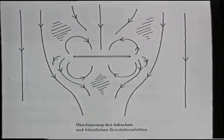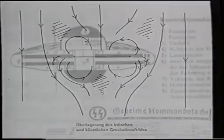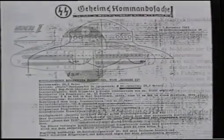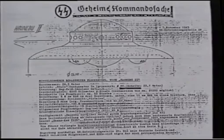The U-13 department of the SS concentrated their efforts on this technique. This was the means by which the Haunebu flying saucer was powered. Here you can see the construction plans of the Haunebu 2. The computer graphic enhancement shows something of the look of these Haunebu flying saucers.